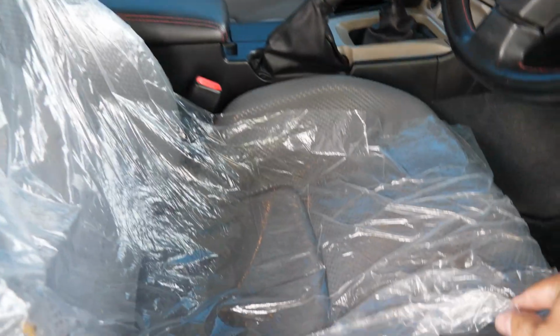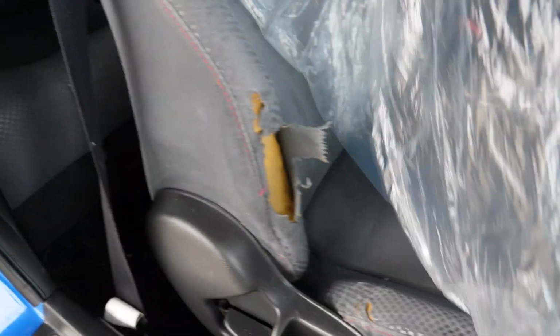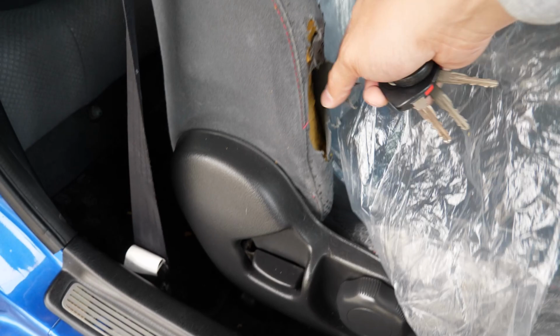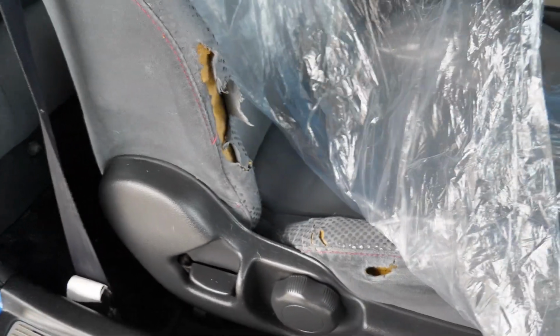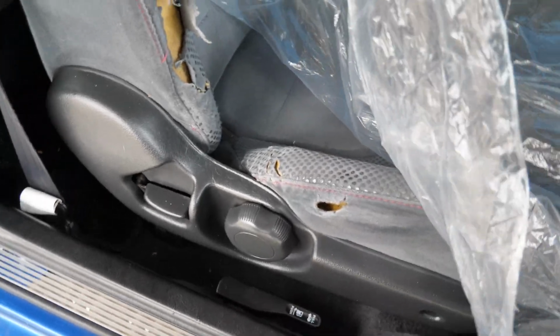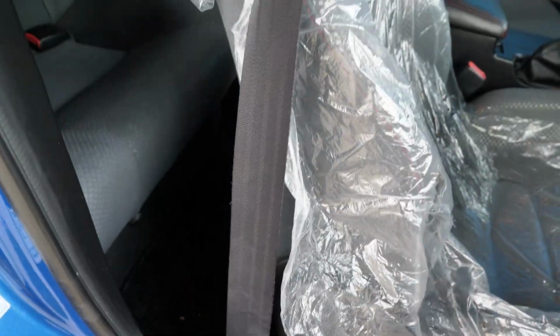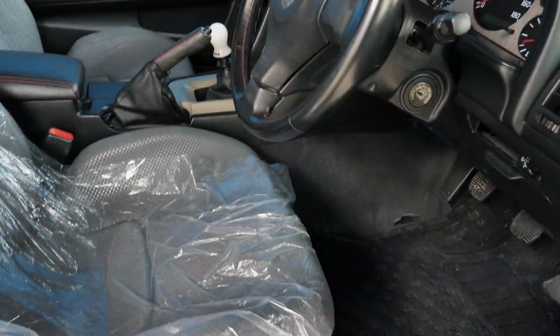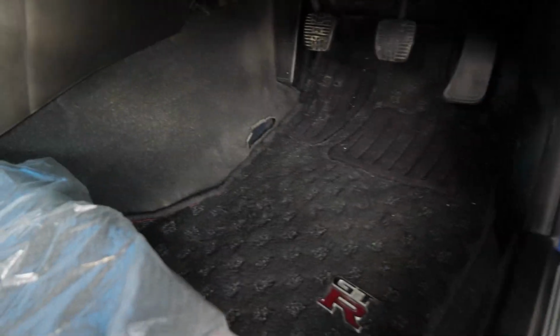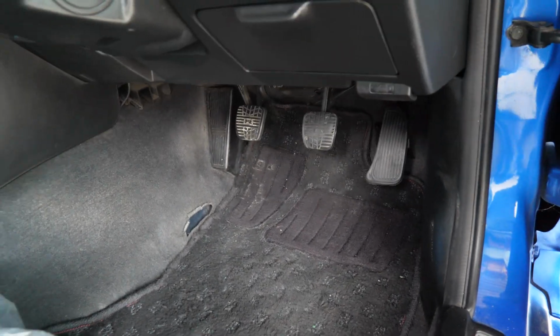And here's the seat plastic cover on there. So here's a little bit of the tear that I was talking about. Well, it's a pretty reasonable size there. You can probably patch it up or leave it as is if you don't care. From the previous owner or owners going in and out after many years, you'll get a lot of wear there. And also, on the side you can see the carpets are a little worn, but all in all, these are original.